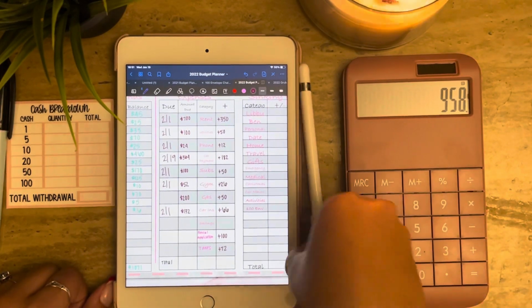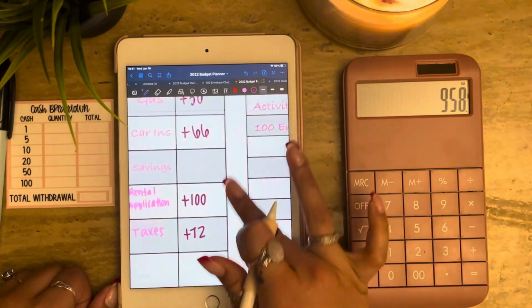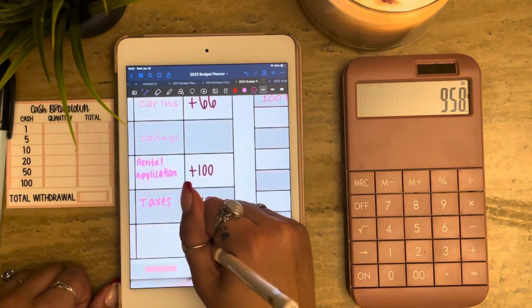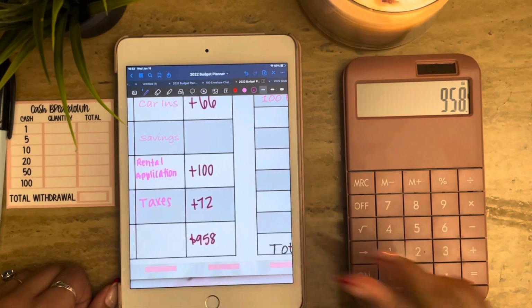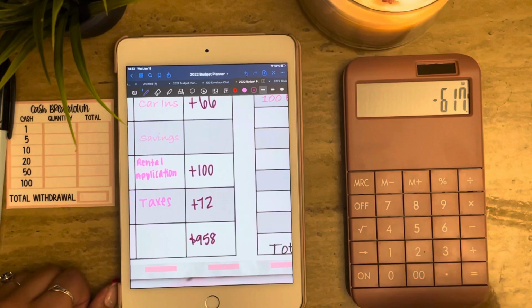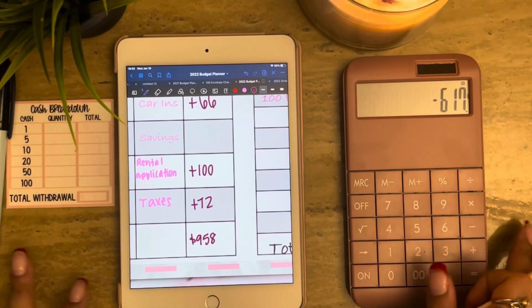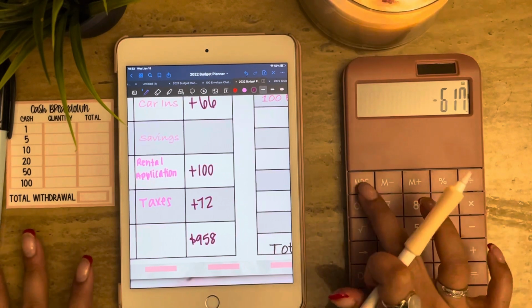Okay, so that would be a total of $958. And then we'll subtract that from our 1575 beginning balance. So we have 617 to work with for our cash envelopes and sinking funds.